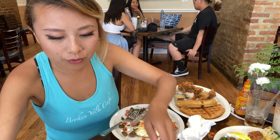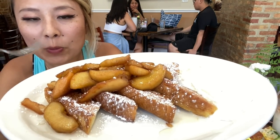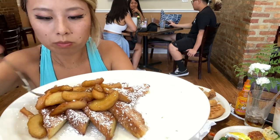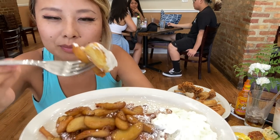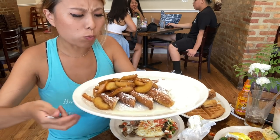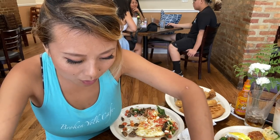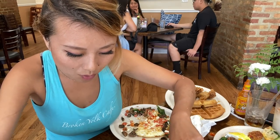Oh, one last thing, I totally forgot. But I see this as dessert. This is their French toast with a lot of caramelized onions. Not onions, apples. God, you can't really see it, but this is a whole bunch of whipped cream here. There you go. Let's try this. Ooh. Mmm. Oh, wow. Their French toast has an amazing crunch on the side. It's toasted really well.